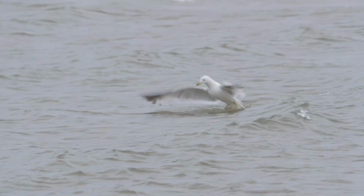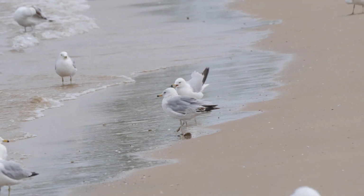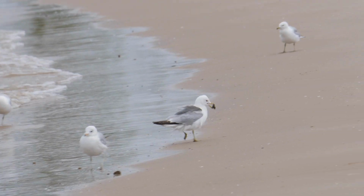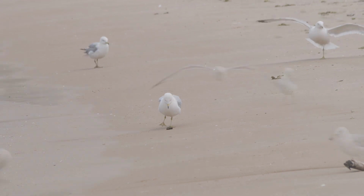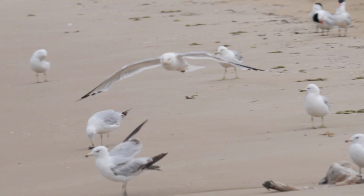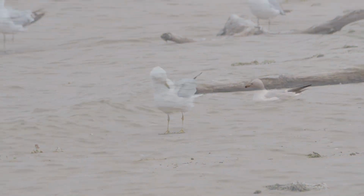Here's a gull, ring-billed gull, grabbing something. I'm not sure what it catches here. It's not a fish. It doesn't look like a crayfish, but it does bring it up to shore. As you can see, focus tracking, darn near perfect. Here is a gull flying towards the camera. It lost focus for a little bit there, but grabbed right back on.